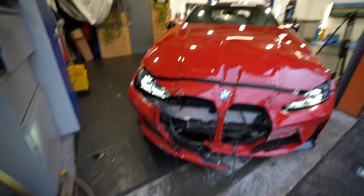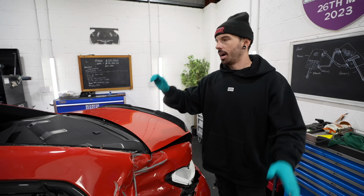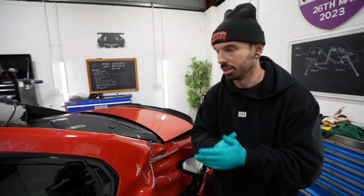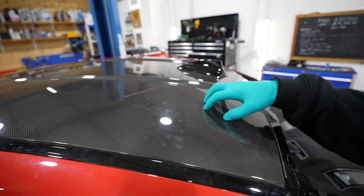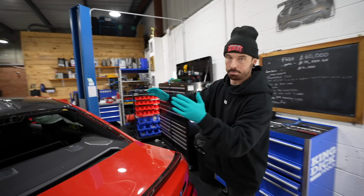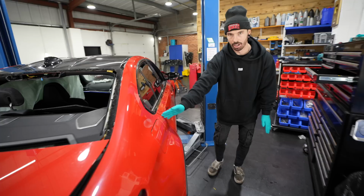Now it's time to see if this thing's actually repairable. A lot of people might think that this whole chassis would have been twisted. Now, the reason why I bought this is because I don't think it is twisted. But if it's hit here, and if anything had moved, you'd see it in the roof. Now, the roof's carbon fiber, and it's not broken. There's no kinks here, but if we come over this way, if it had bananaed the car, you'd see some form of dent or movement along here. There's no movement here. All the lines on this side look absolutely perfect.